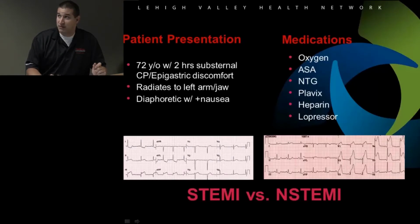So aside from that listing of medications that we just discussed before, you want to stay away from those nitrates, and you want to also have a 250 bag of fluid ready to go just in case you need to bolus those patients.